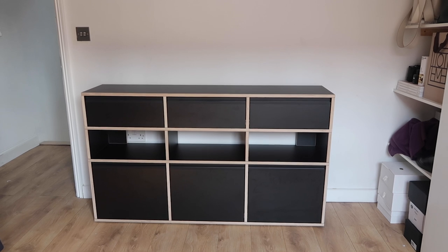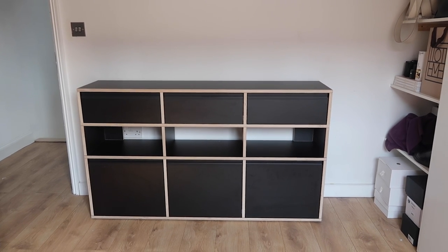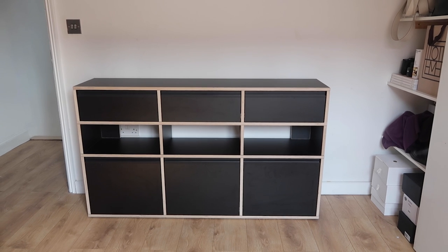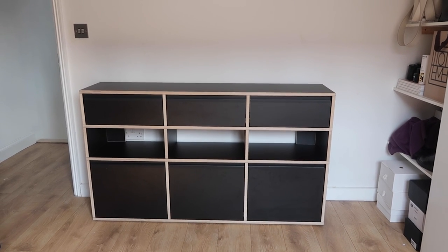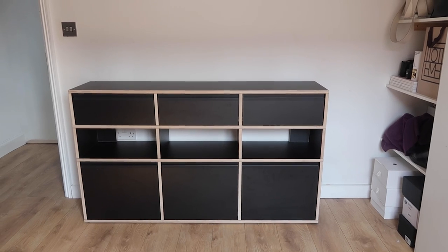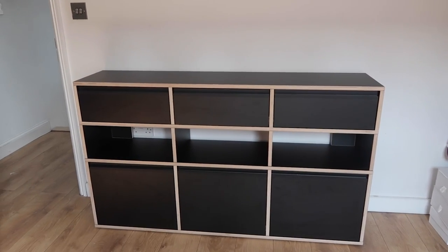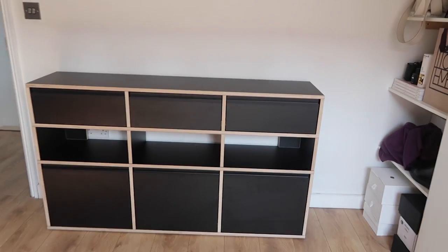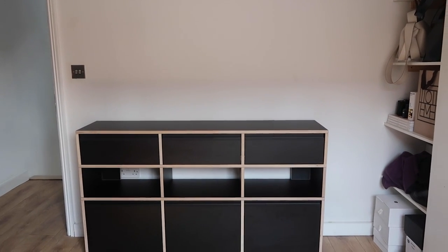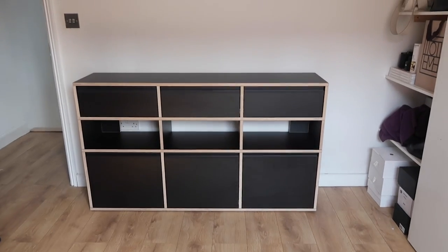Done. That wasn't half as complicated as I thought it was going to be. I thought that was going to take us most of the afternoon, but I think it took maybe about an hour. We made a few errors along the way, but it is assembled and it's all in good working order. I'm really pleased with the size of it, actually. I was a bit worried it was going to be too long. I thought I'd maybe measured it slightly too long, but actually it's perfect.